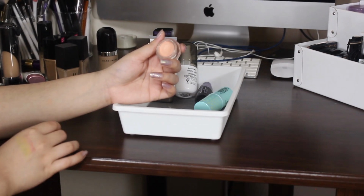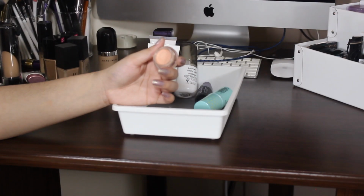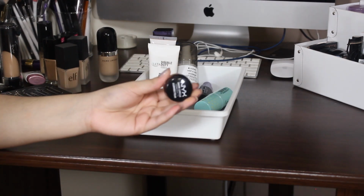Yeah, this was supposed to be like a salmon under eye corrector, but like, no bro. It's way too dry now. It's completely dried out, so I'm going to chuck her.